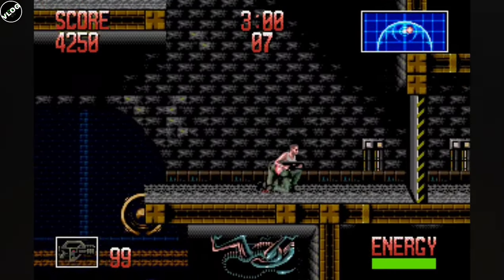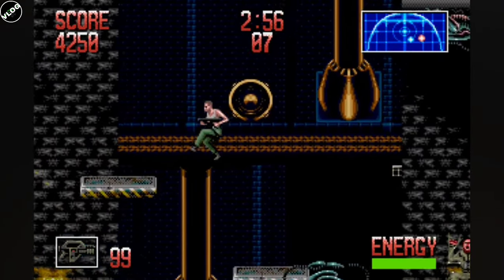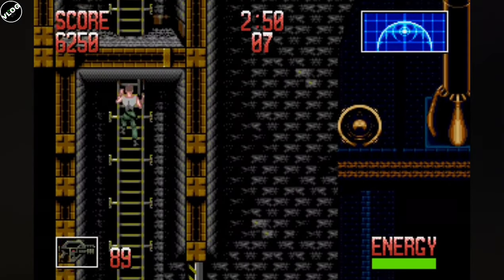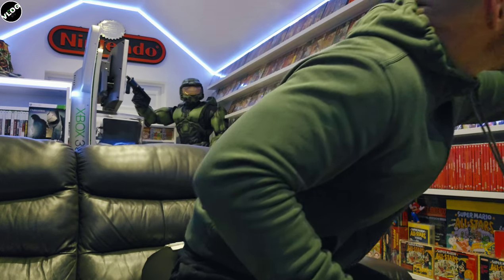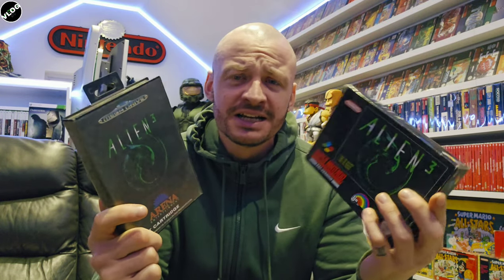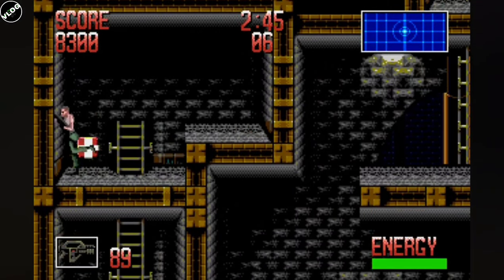This is a 1992 run and gun game developed by Probe Software, and you control Ellen Ripley. It plays very similar to the Alien movie, and this game actually has 15 stages, which differs from the Super Nintendo version of this game. I'm trying to look for it. I've got it somewhere. Here it is. I think they're very different games, because the Super Nintendo version, I believe, only has 6 levels, whereas this has 15. And this is LJN, which has not got the best reputation.